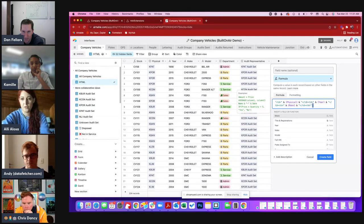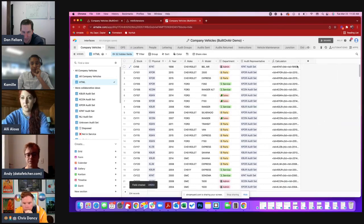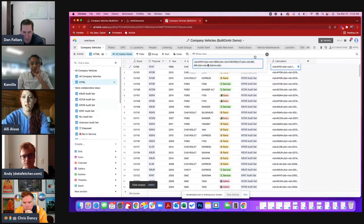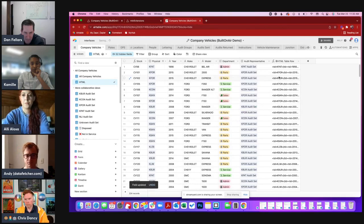I'm just going to keep going across doing that until I finish with department and /TD. And so what that is going to give me is one row in a table, ultimately. I usually like to put a little gear here because I don't want anybody touching this. And I'm just going to call this HTML table row.